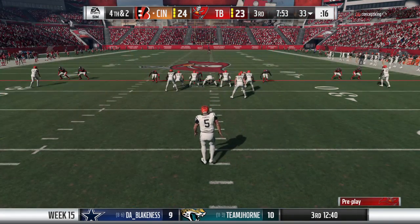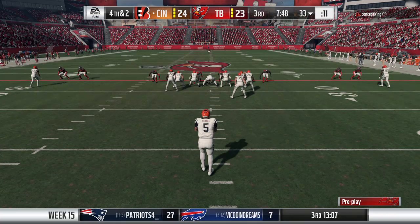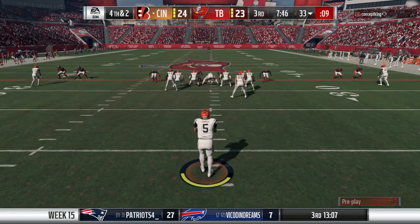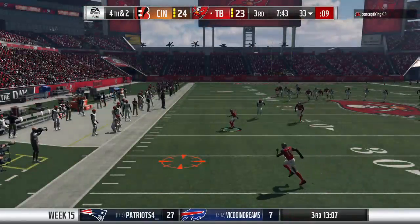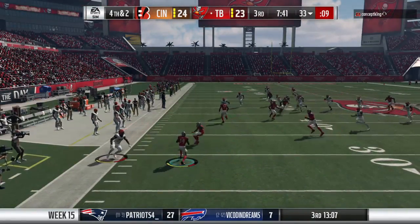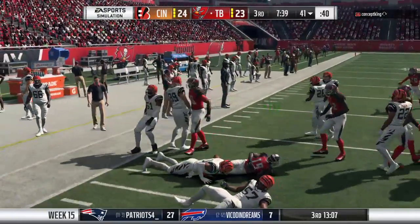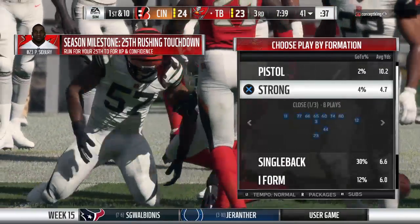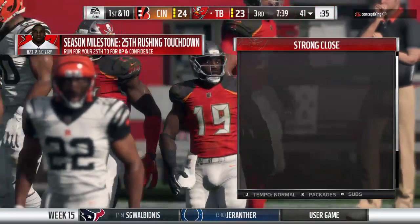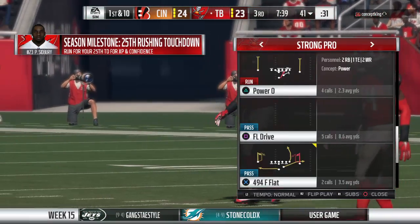The Bengals bring out their punter now. And surprisingly, this is the first punt of the game for either team. Only 2 punts for him last week in the loss as he gets this one away. Returnable for Thomas. Give him 11 yards that time on the return. And the offense will take over with a new set of downs. Here comes the Tampa Bay offense now heading back out onto the field.